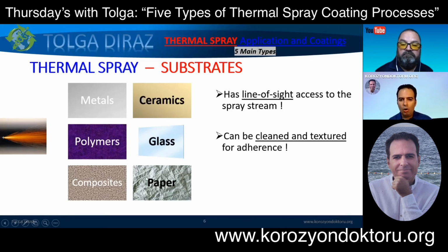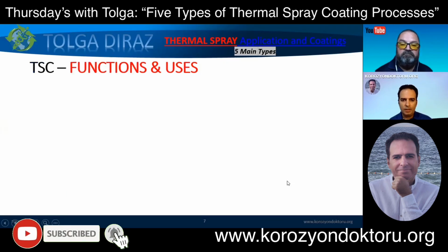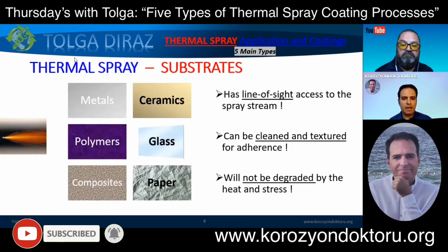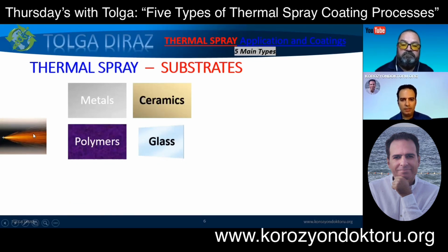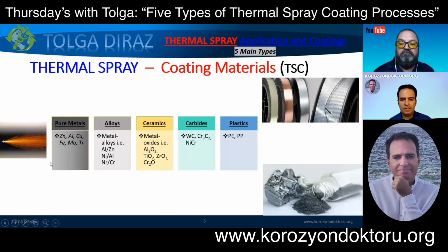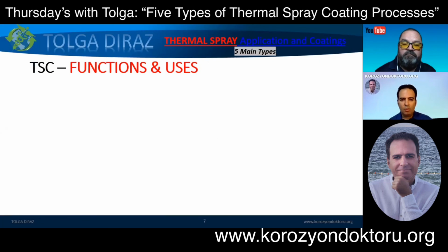So all these materials should be cleaned and should be able to be textured for adherence. And they should not be graded, because there is a tremendous amount of heat and stress, James. Okay, these are all the substrates we will be talking about, and these are coating materials. We will talk about this later, but let's talk about what the functions are.